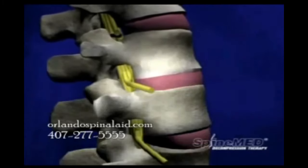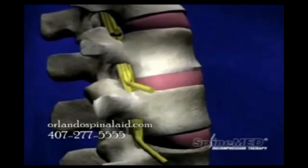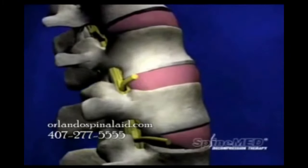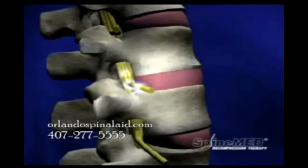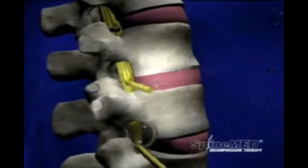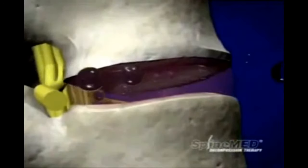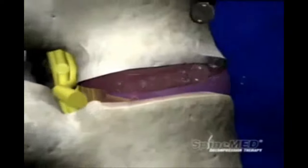The discs serve three primary functions. They act as shock absorbers to prevent compression fractures of the vertebrae. They provide mobility to the spine, allowing it to bend and twist. And they separate the vertebrae, allowing nerve roots to branch off from the spinal cord and travel to the rest of the body. The disc relies on the transfer of fluids and nutrients from the vertebrae above and below, as well as the outer layer of the annulus to stay healthy.